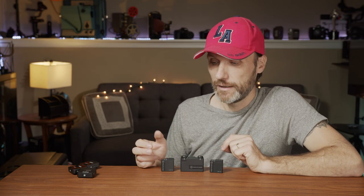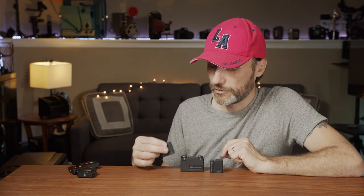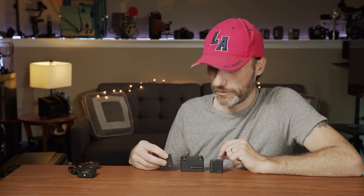Really, the only maybe negative thing about this is that, again, at those longer ranges, like past 200 feet, if this is behind your actor, like I said, or behind any object, and it doesn't have direct line of sight between the transmitter and the receiver, then you will start losing and cutting out the signal.